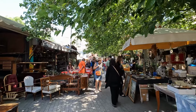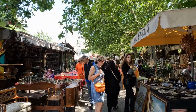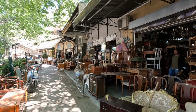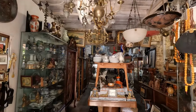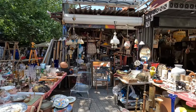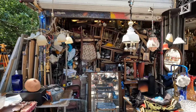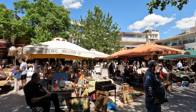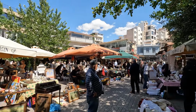But if you keep going and turn right, there's my favorite part of the market, where you'll find all kinds of different used furniture, books and novels, knickknacks, dishes, lighting, and who knows what else. Some of the places are so packed with stuff you can't even get inside. It's best to come here on Sundays when most of the vendors are operating.